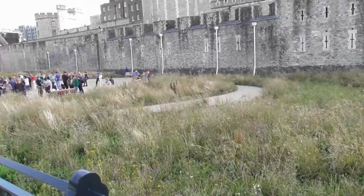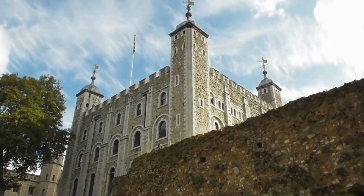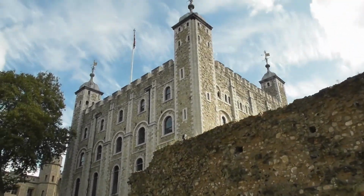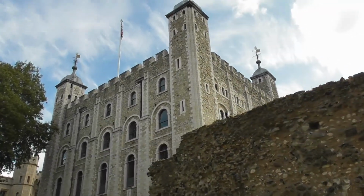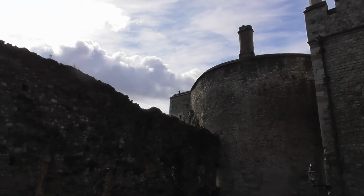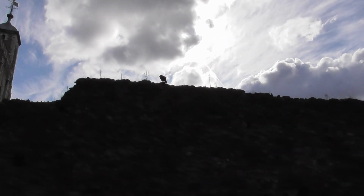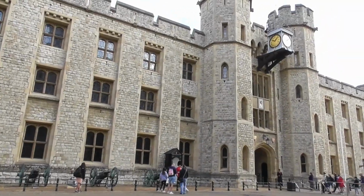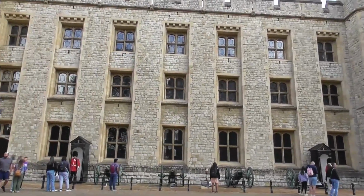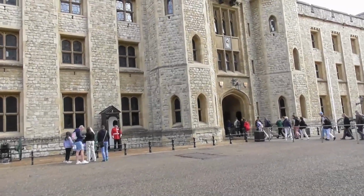Because there's a yeoman warder tour. So this is the White Tower, which is the keep here at the Tower of London. You can hear one of the ravens, which it is said, if they fly away, the tower will crumble. So these buildings have all been repurposed. Oh, there's a guard. Another guard.